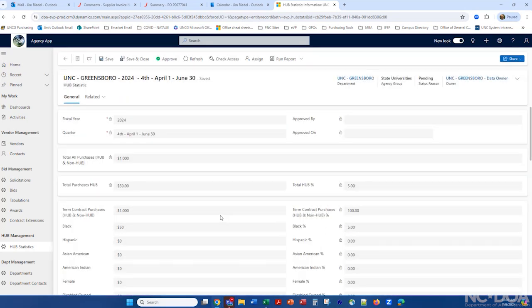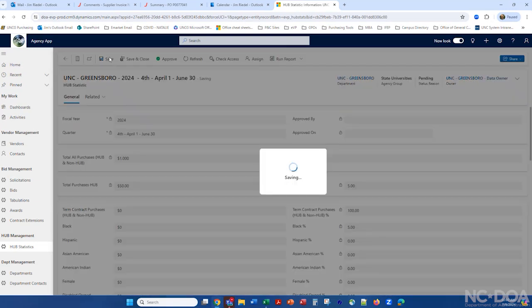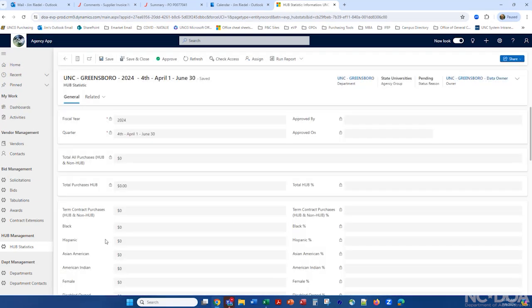Once you get Q4 in there, please don't make any edits to it. So be really sure that Q4 is right before you approve it, because as soon as we're able to, we're going to start pulling data for the fiscal year so we can start getting the annual report together. So as the year's going on, you can edit the quarters that have already gone before, but you really can't do that with Q4.